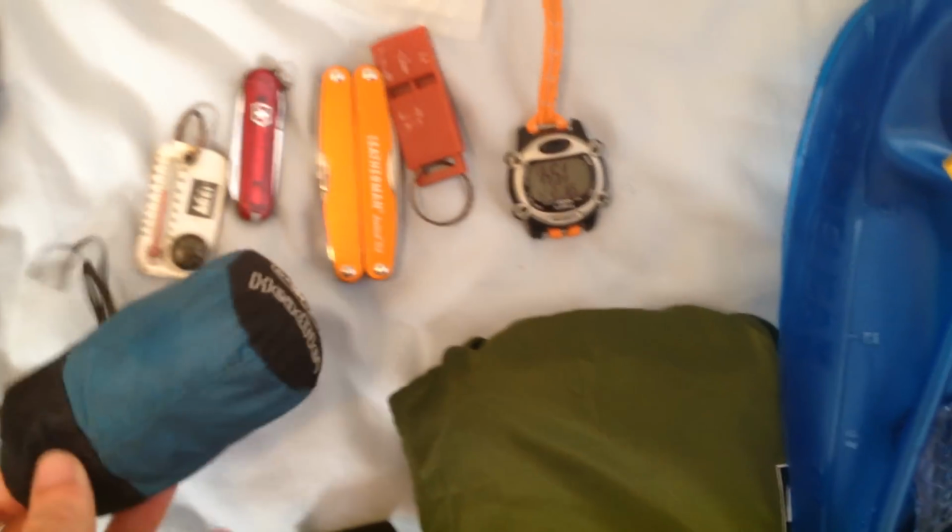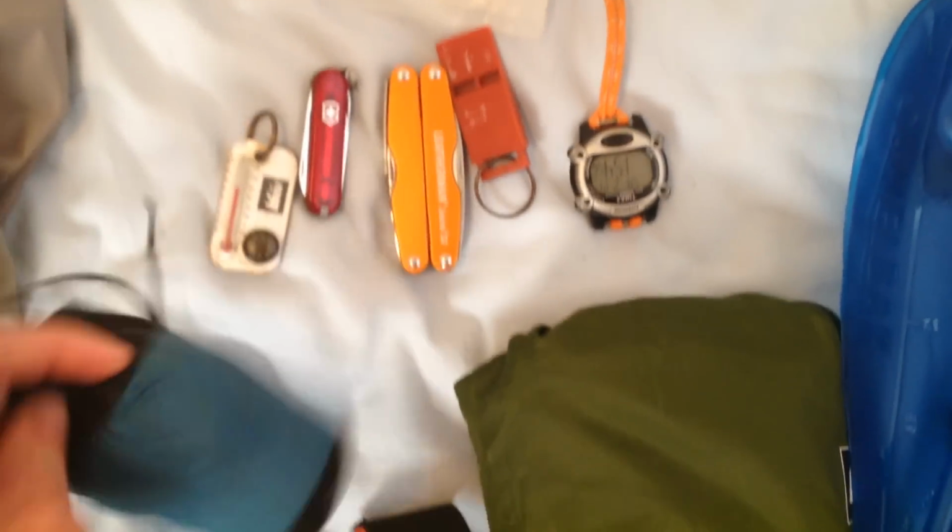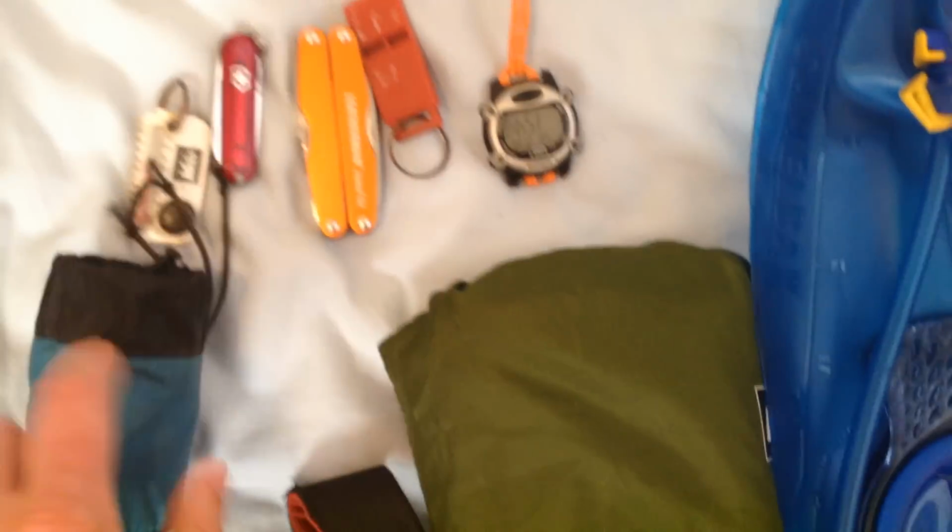Bug net, Sea to Summit head net, you know what this is for. You need one. You absolutely need one.